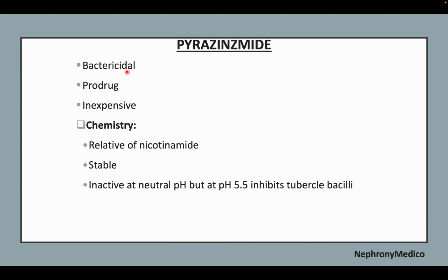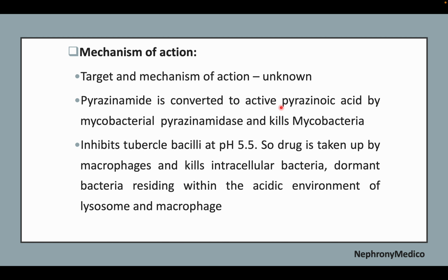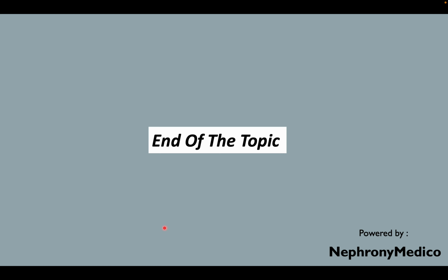Pyrazinamide. It is bactericidal and a prodrug. Only the oral form is present, and it is metabolized by the liver. It is converted to active pyrazinoic acid by mycobacterial pyrazinamidase and kills mycobacteria. It inhibits tubercular bacilli at pH 5.5. So the drug is taken up by the macrophages and kills intracellular bacteria, dormant bacteria residing within the acidic environment of the lysosome and macrophage. Clinically, it is used as a first-line therapy for TB. The adverse effects include hepatotoxicity, which is the major effect, hyperuricemia, nausea, vomiting, and drug fever. End of the topic.